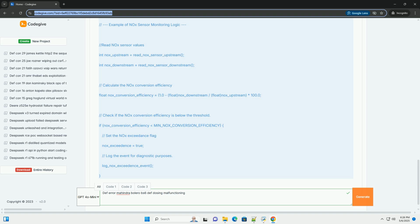By understanding the DEF system, its components, common problems, and troubleshooting steps, you'll be better equipped to diagnose and address DEF error issues on your Mahindra Bolero BS6. Remember to prioritize safety and consult a professional if you're not comfortable performing the repairs yourself. Good luck.